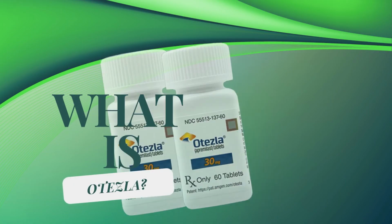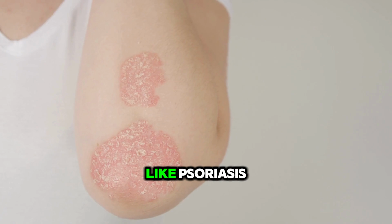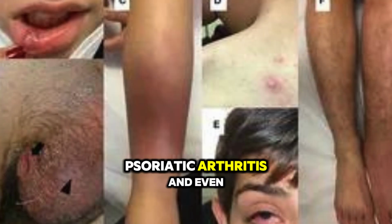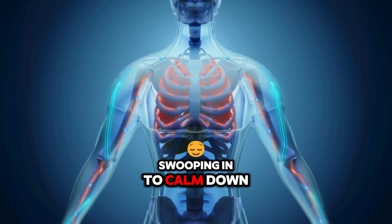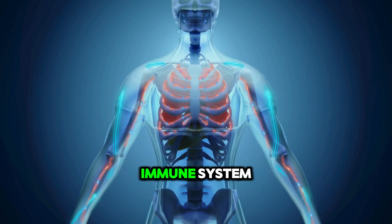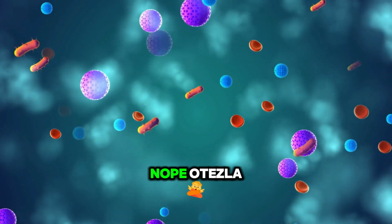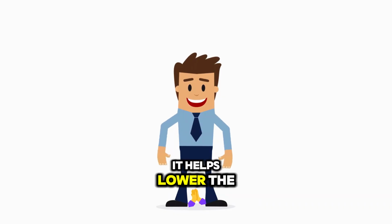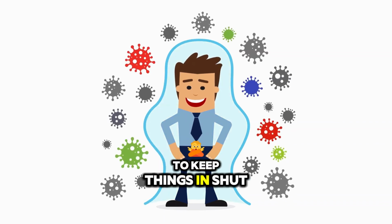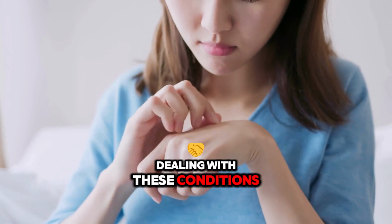Number 1. What is OTEZLA? Think of it as your friendly helper in the fight against certain pesky skin conditions like psoriasis, psoriatic arthritis, and even Behçet's disease. OTEZLA is like that superhero in your body, swooping in to calm down the inflammation caused by your overactive immune system. But here's the kicker. It's not your typical anti-inflammatory drug, even though it does reduce inflammation. Nope, OTEZLA is more like the cooler and better version of an immunosuppressant. It helps lower the activity of your immune system to keep things in check. And trust me, it works wonders for many folks dealing with these conditions.